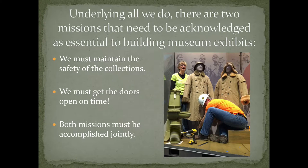Underlying all that, there's these two missions that we have in museum exhibits. We have to maintain the safety of collections, but we also have to get the doors open on time, and that's the one that we all know all too well, and that leads to both good and bad work. And so it's really trying to focus on how do we make sure that we maintain that first mission, because both these missions have to be accomplished jointly. You can't do bad work.